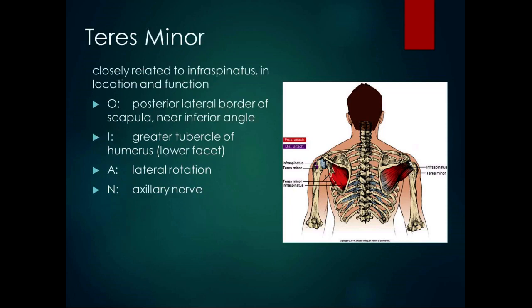The Teres Minor is the Infraspinatus' little helper. So it lives with it right there in the infraspinous fossa, the posterior lateral border of the scapula near the inferior angle, and it's on the lower facet of the greater tubercle. So it makes up the rest of the posterior aspect. So the Supraspinatus surrounds the head of the humerus superiorly. The Infraspinatus and Teres Minor surround it posteriorly. Teres Minor, just like the Infraspinatus, does lateral rotation. It's closer to the armpit, though, so it gets the axillary nerve, as does the Teres Major.